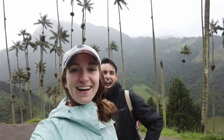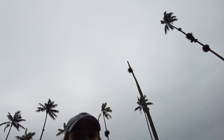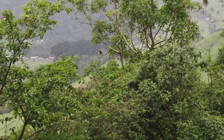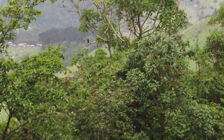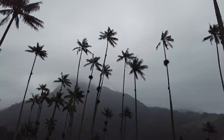Wax palms! They're so tall. Look how tall they are. Just absolutely insane. What a beautiful hike this has been. Tons of birds around. Yeah, some parakeets. Like right here. This spot is called the Mirador 2. And you don't have to do all the rest of the hike if you want to just start from the city and come up to here. Because right now we're just right in the middle of all these palms. It's really cool. The tallest palm trees in the world.